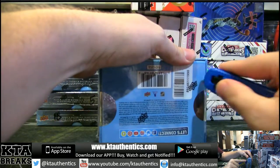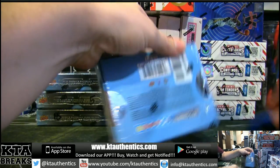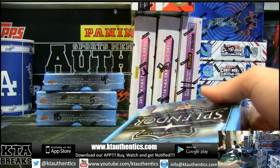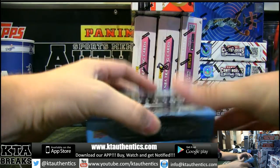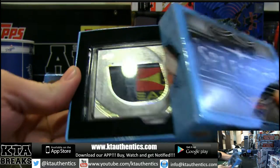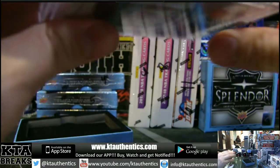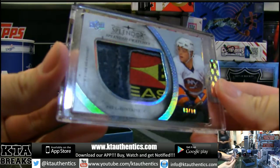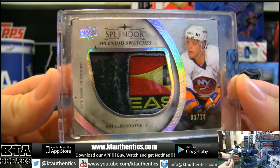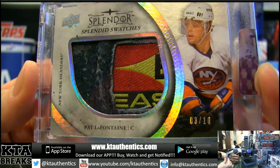And box 6. I mean, it's better than Lanny McDonald. That is a dope patch. Unfortunately, no auto. 3/10. Part of the Easton logo. Pat LaFontaine. That's sick. 3/10.